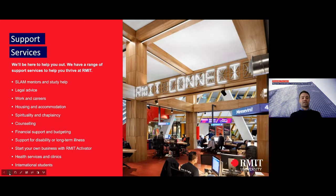We also have a large range of support services for international students to ensure that they feel at home while they're studying in Melbourne, as well as to help them thrive during their studies at RMIT. A few that I'd like to touch upon are that we have support staff who can provide advice on how you can go about finding housing accommodation when you arrive in Melbourne. Also, we do have counselling services, so for students who may need to talk to somebody, we have on-site student counselling which our current students can see free of charge. During the current situation with COVID-19, students have also been able to access the counselling services online by booking an appointment on our website.